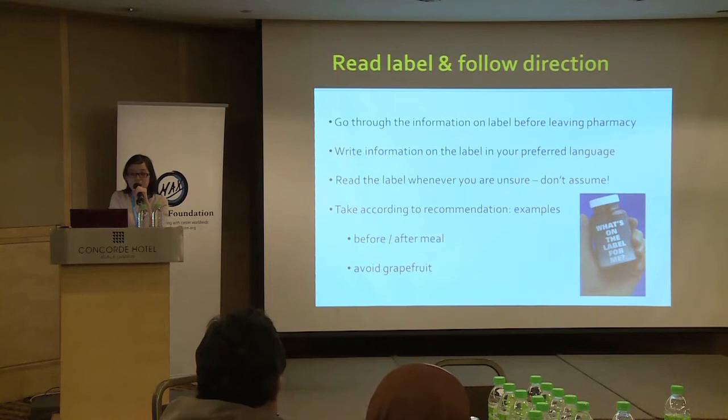Read label and follow instruction. I always tell my patient, treat us like a bank. Before you leave the bank, you will check everything. So you go through the information on the label before you leave the pharmacy. Of course, the main thing is if you are Encik A, you must make sure that the label is Encik A. Sometimes we may have mixed up the basket and things like that. It may end up Encik B's medicine in your hands. So that is the main thing you should look out for.